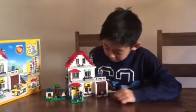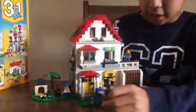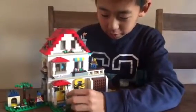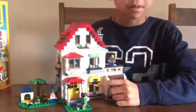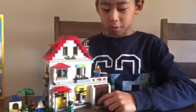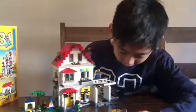So we have the front. This is the lady. This is the male. I thought it was really cute. Oh my gosh. This is the basketball. And I think one of the coolest things is the garage. You can pull out the car.